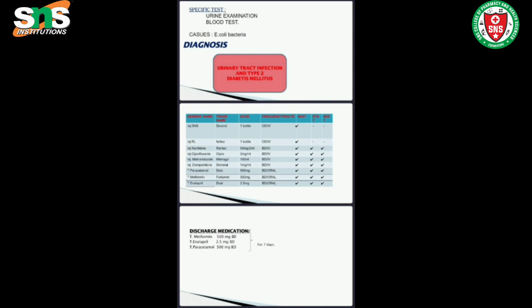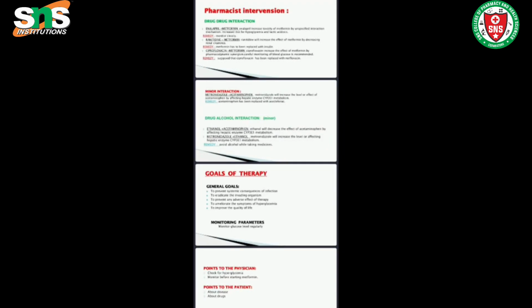After treatment, the patient was found to be normal and she got rid of all these symptoms. The discharge medication was metformin, enalapril at a dose of 2.5 milligram 2 times daily, and also paracetamol, a dual dose morning and night for 7 days.